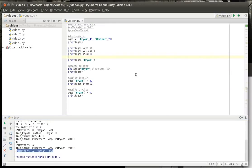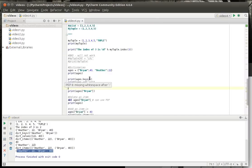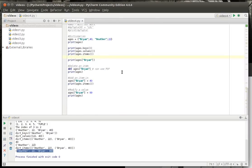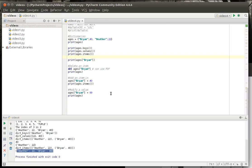Whew, what a mouthful. Well, we've learned quite a bit in this tutorial. We've learned about lists, tuples, and dictionaries, and we've learned how to use them pretty well, I might add. There's still a ton more out there to learn, but that's all I'm going to cover in this tutorial for the sake of time.